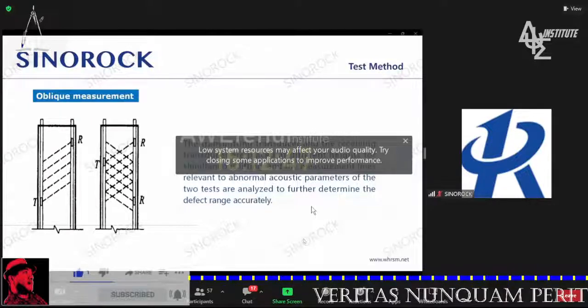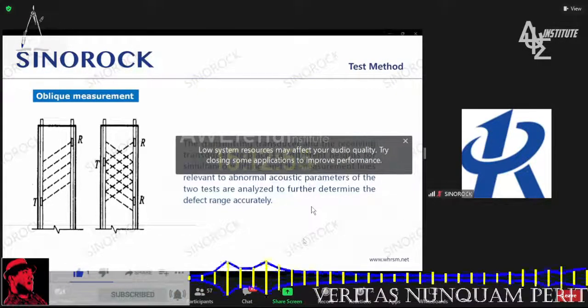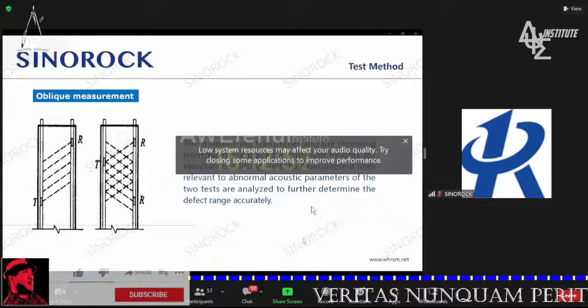Note: oblique measurement only means that the height of the initial position of the probes is inconsistent, but they are still lifted synchronously, and the height difference remains unchanged during the lifting process.